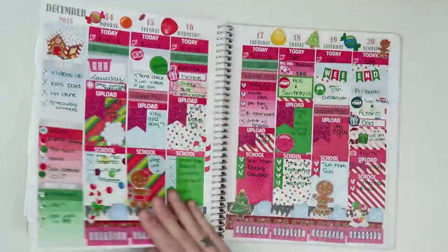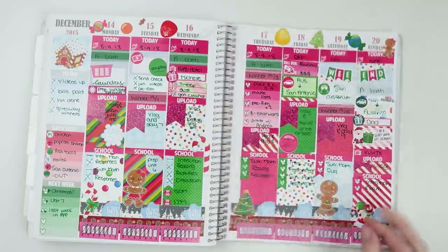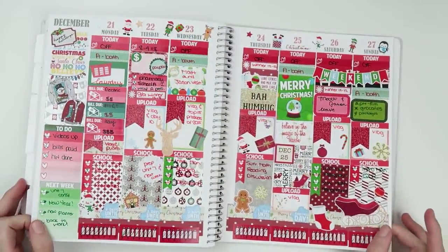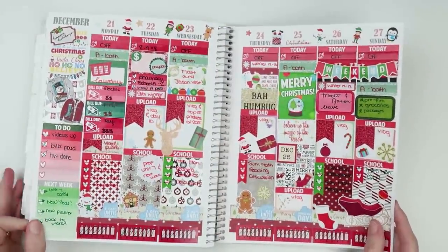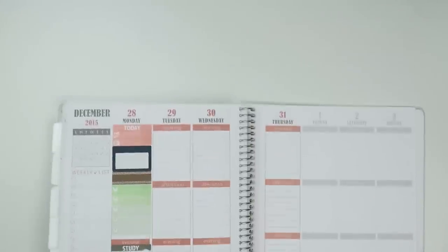Oh, this was so fun. This is so cute. I can't. Look at this Christmas spread. This is so crazy. This is a pretty hectic Christmas spread, honestly. And then this is me just trying new things. But okay, so that was my 2015 planner. Let's go ahead and move on to 2016 when I first got an Erin Condren.